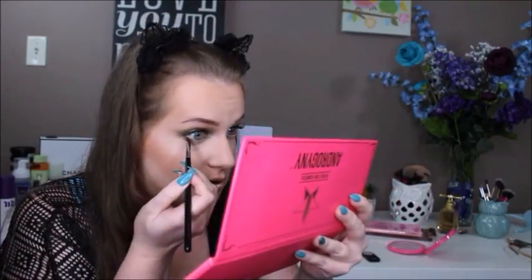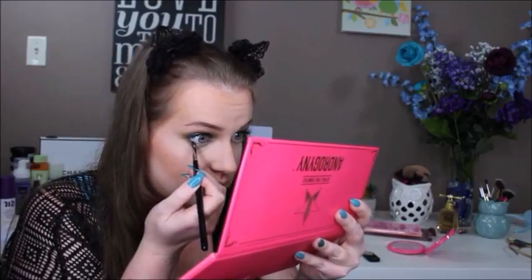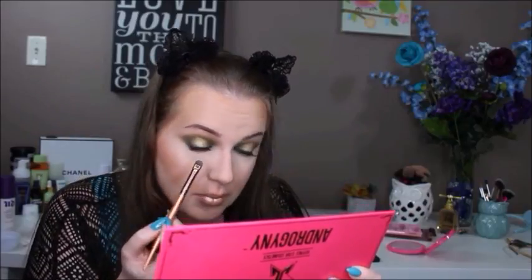Put Swallow in there as well. I'm going to take my smudge brush again, and I'm just going to take a tiny bit of Poison and just smudge it out here. Bring it up. Smudge it out here.